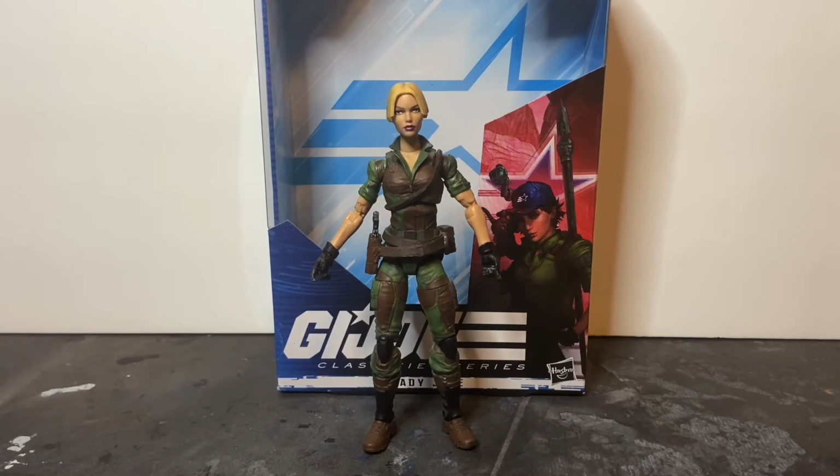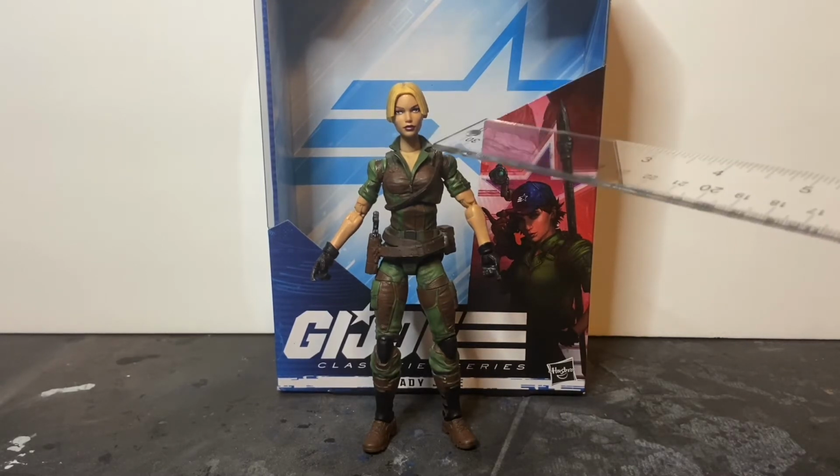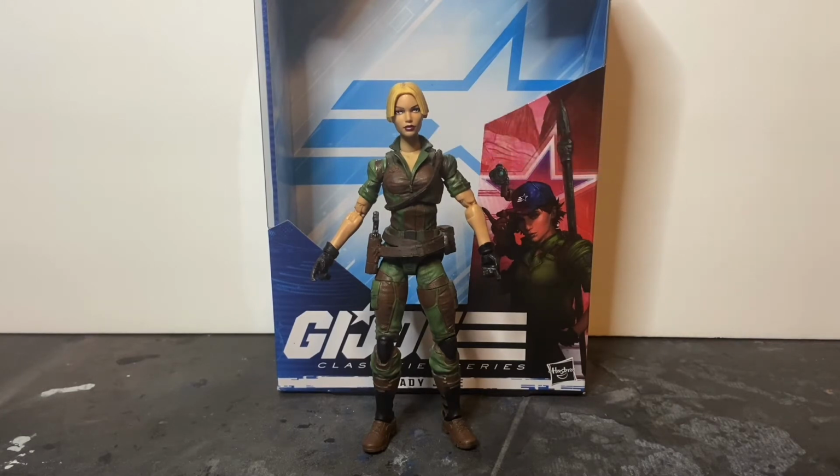And it worked. The problem is the hair on the head sculpt was down by the jawline, and I knew that was too long. It just didn't sit well with me because it wasn't realistic, and it's not something that you would see in the military.